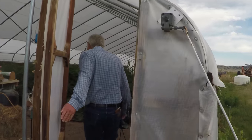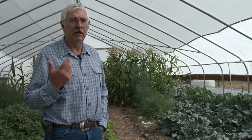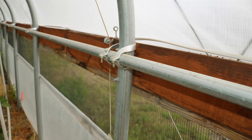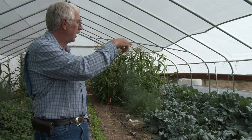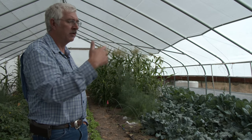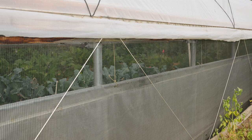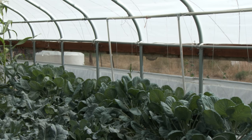Randy has some recommendations for those who would like to start using high tunnels. One of the recommendations I would make on a pick of a high tunnel is how these sides control the movement of air through here and regulate the temperatures. What you'll see that I have, they're called drop-down sides. What I like about the drop-down sides as opposed to the raised up sides is I can regulate the temperatures from about a 4-foot level by dropping the curtain down to a level that's above the ground. You see I probably got about 3 feet on this one.